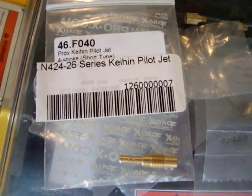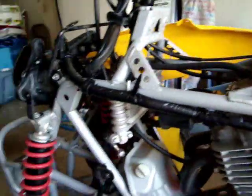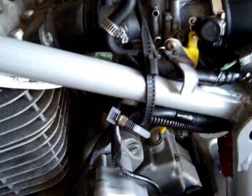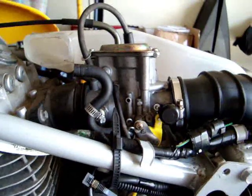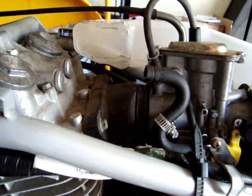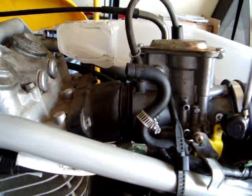rejetting these carbs. Alright, so I got the bike torn down again. I'm actually becoming a real pro at that, able to crank that out. And I'm going to try to leave as much hooked up on the carb as possible, and just remove the bowl there and go from the bottom. But yeah, it shouldn't be too hard. I just don't want to monkey with stuff I don't need to.